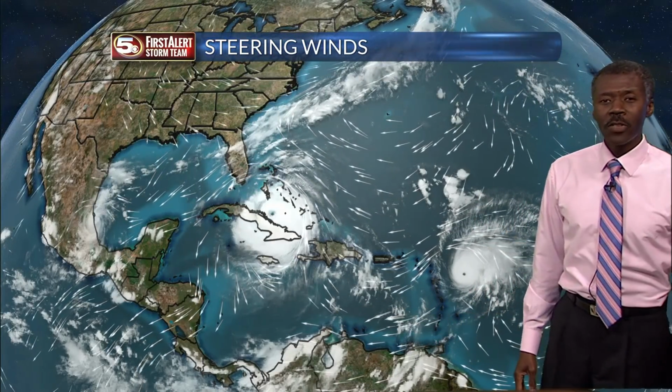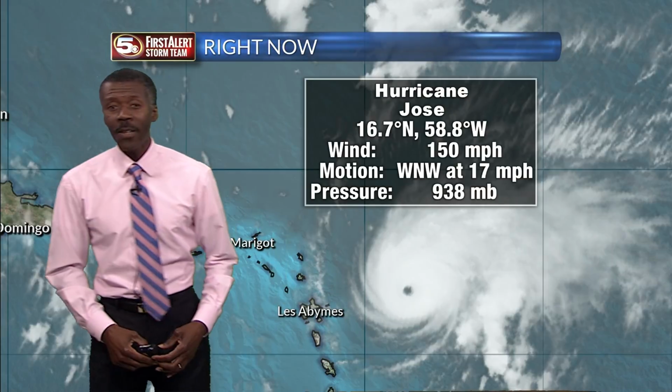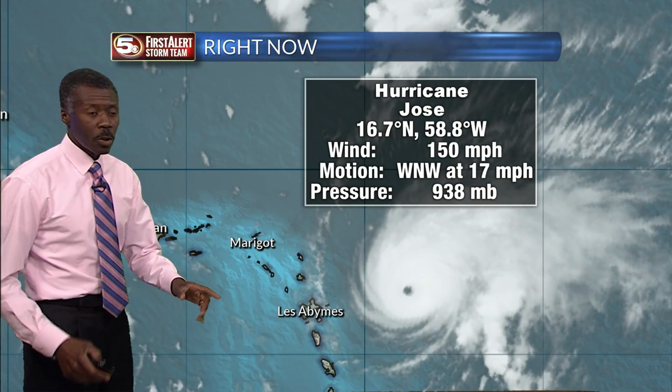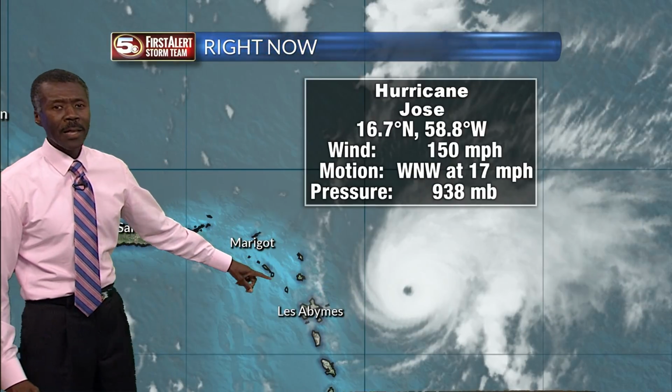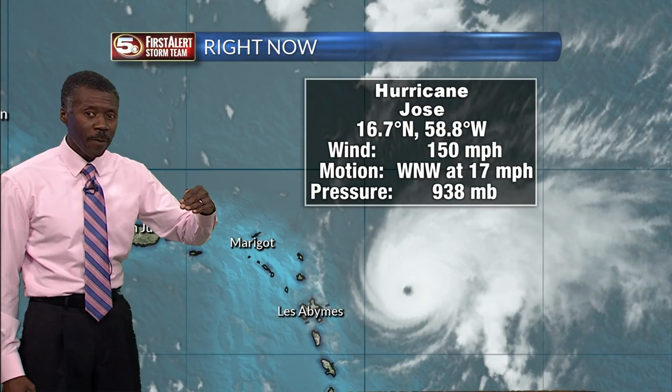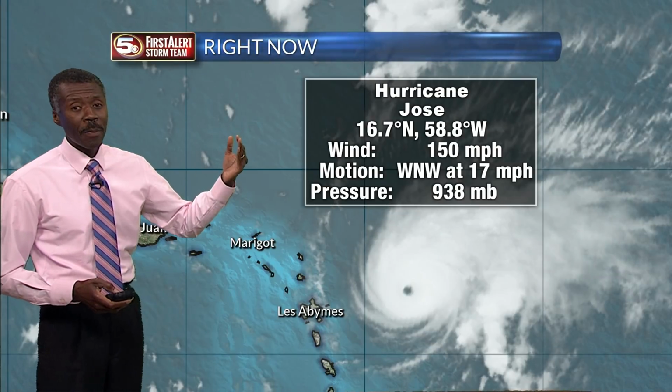I'm Chief Meteorologist Alan Seals, and there are active storms, 3 hurricanes, 2 of them Category 4, 1 of them a Category 2. Jose, which a lot of folks may not be focusing on, is actually approaching the same islands that Irma hit just a few days ago. Winds of 150 miles an hour. It is a high Category 4, and keep in mind, to become a Cat 5, the winds would just have to go up 7 miles an hour.